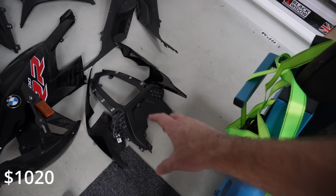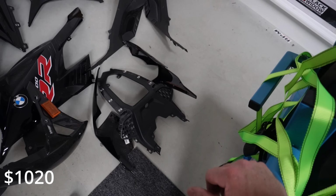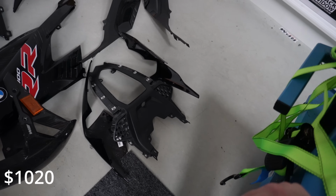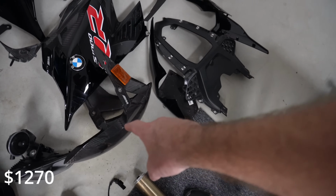We've got the back fairing. It's got a few scratches, but it's in one piece. So those three pieces make up the back fairing. That's probably worth about $250. We've got the front guard, carbon guard.